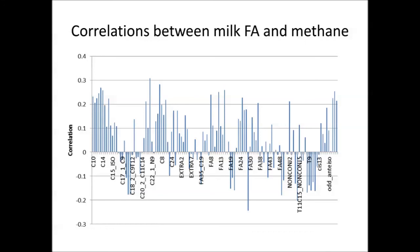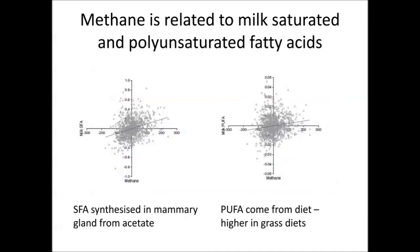And that's shown on this one here, where we had a big population. This is all the short chain fatty acids synthesized in the mammary gland, positively related to methane. And this is milk polyunsaturated fatty acids, and they come mostly from the forage portion. They're higher in a high grass diet, so again, it's positive. So the negative bit was the monounsaturated fat, the oleic acid in the middle. So we can use milk fatty acids as a sort of fingerprinting test to look at rumen fermentation.